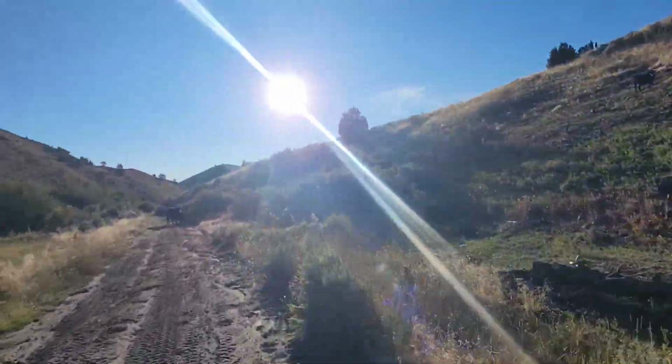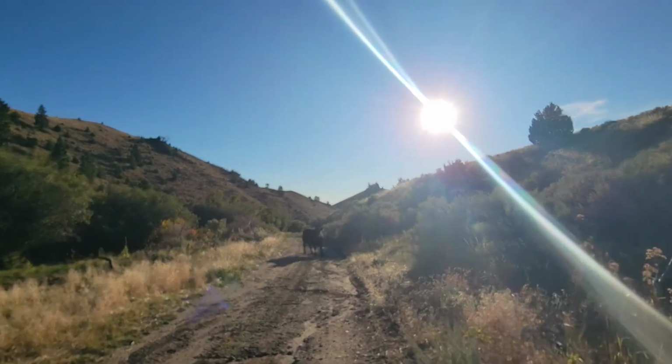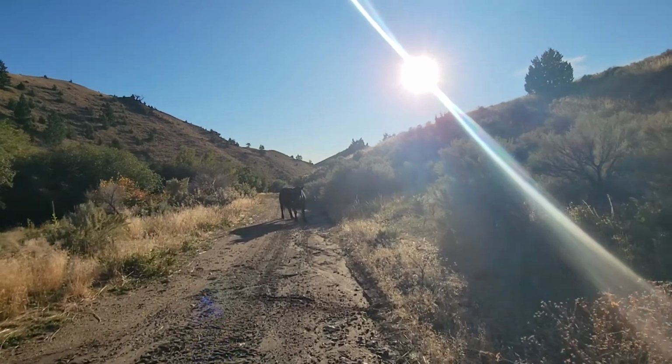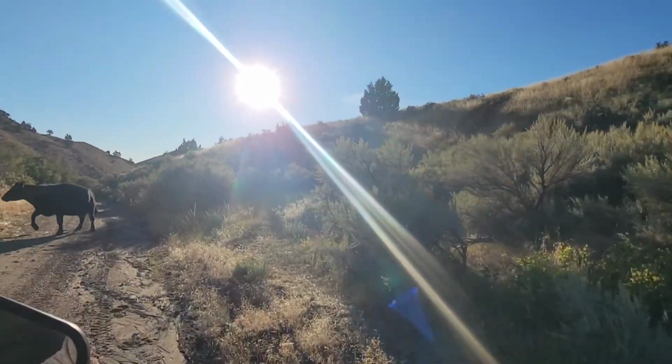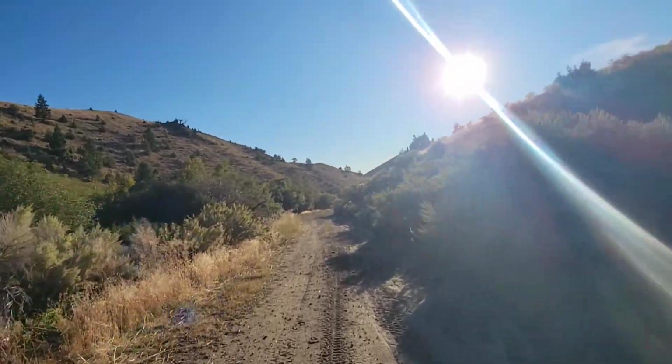Well, we did make it down to the end. There's something up ahead. Yep, it's just a cow. They're still running cattle up in here. But we're about down to the bottom now.